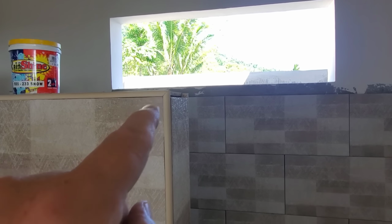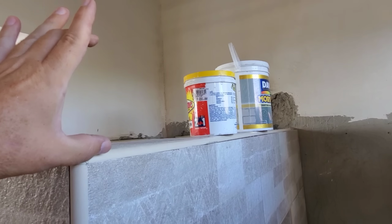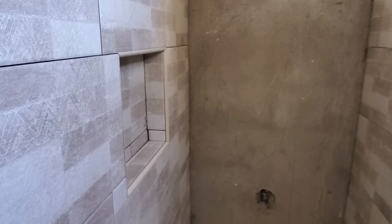So let me get a little different angle. So the tile here equals here. So we did take this down. It was at least 7 inches that we took it down. So that was done. So now it's the right height, and it looks more pleasing to the eye.